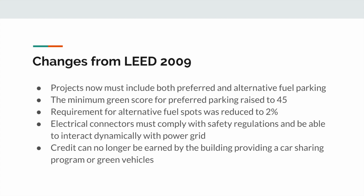The credit can also no longer be earned by providing a car sharing program or green vehicles for the occupants to use. This helps to promote long-term commitment to sustainability by the individual and not just the owner. The individual will not have to purchase their own green vehicles, thus committing to sustainability.